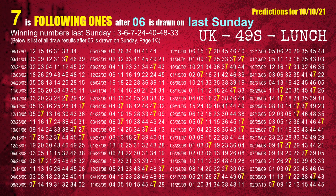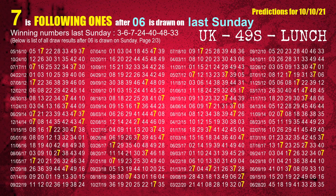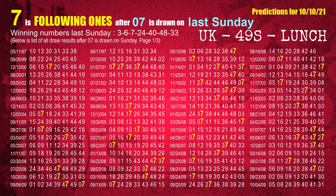The second winning number last Sunday is 06. The most frequently following units digit is 7, when 06 is the winning number on last Sunday. The third winning number last Sunday is 07. The most frequently following units digit is 7, when 07 is the winning number on last Sunday.